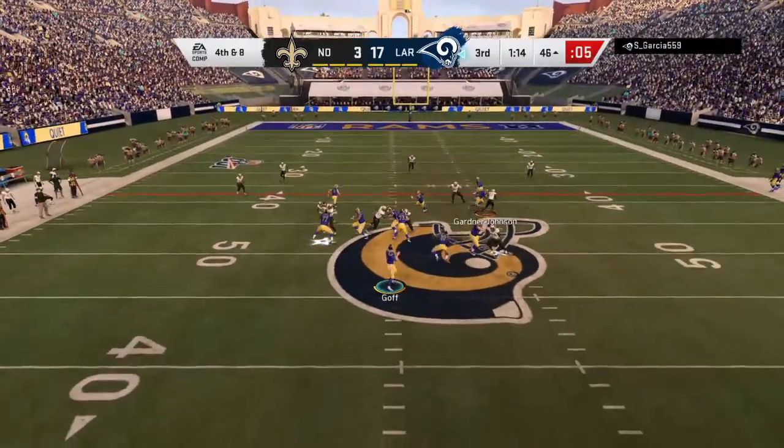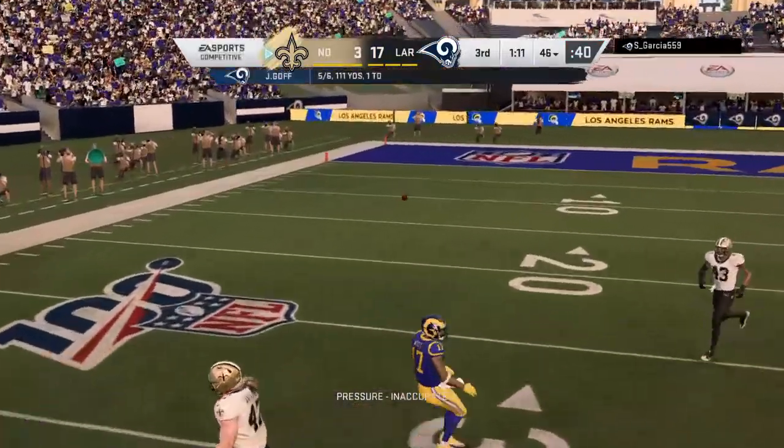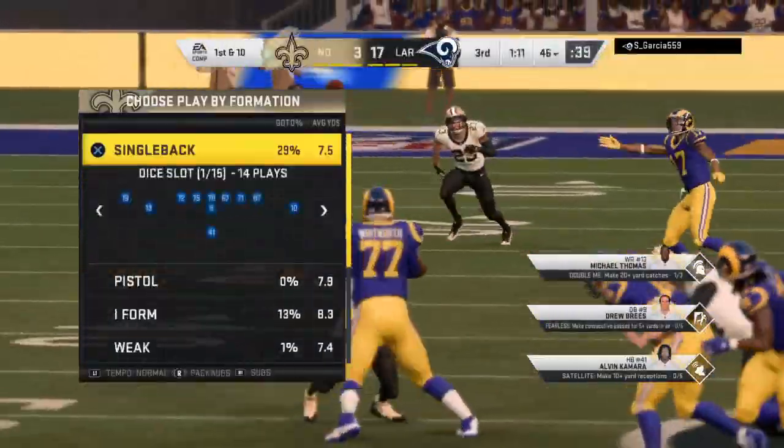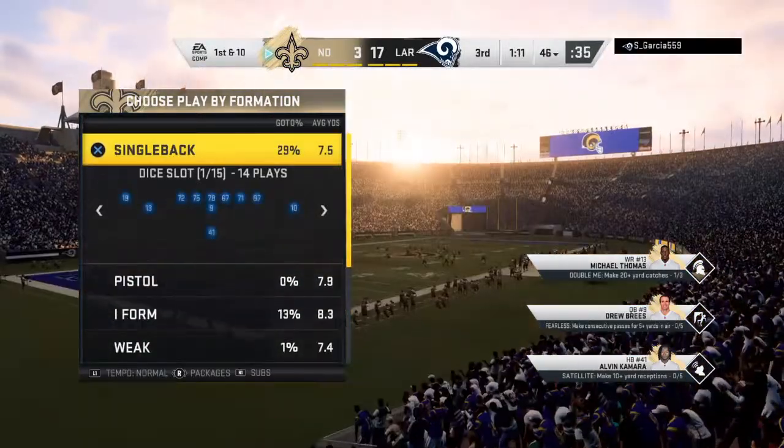They go ahead and snap it. Gone. And my goodness, this is incomplete. No luck for the Rams as they fail here on 4th down. And the Saints will have the football back.